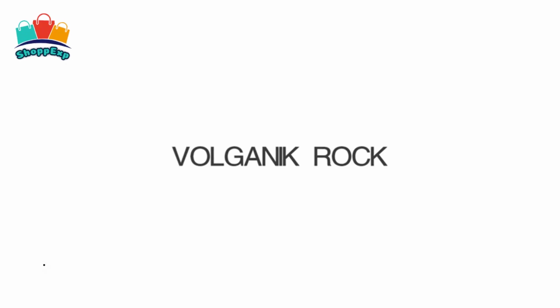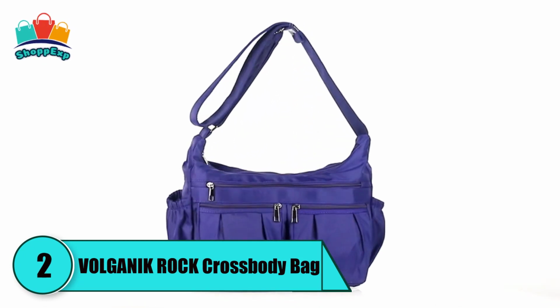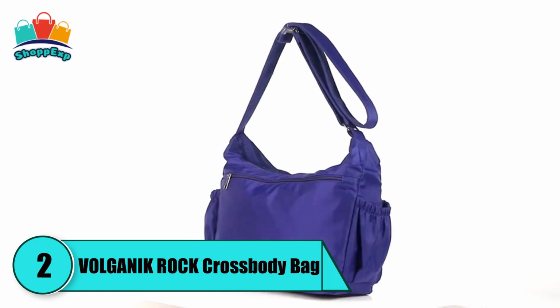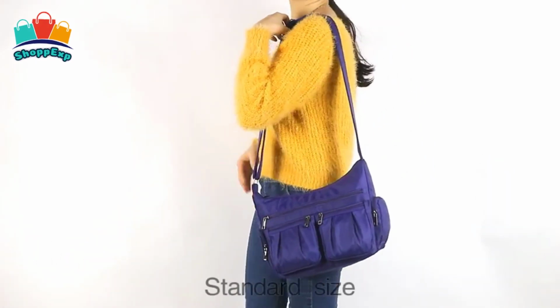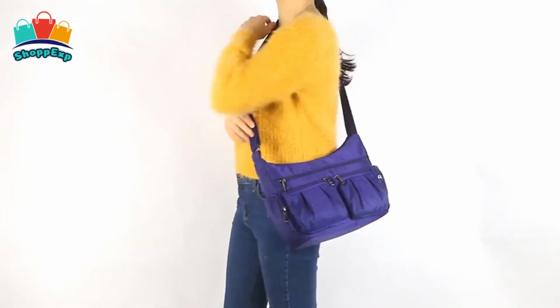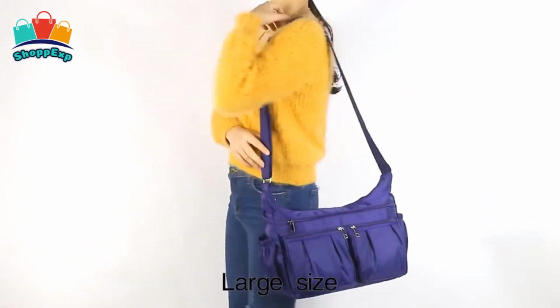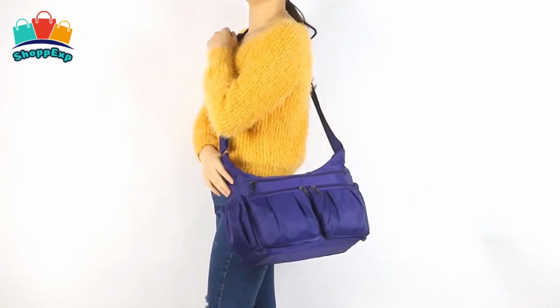On number 2 is Volcanic Rock Crossbody Bags for Women. It's a versatile everyday bag with an adjustable strap that allows you to use it as a travel crossbody bag, sling shoulder bag, work handbag, shopping bag, or diaper bag for parents on the go. It's portable, packed with travel features, and made of water-resistant materials. With it, you can easily transition from the office to a more casual setting, seamlessly.